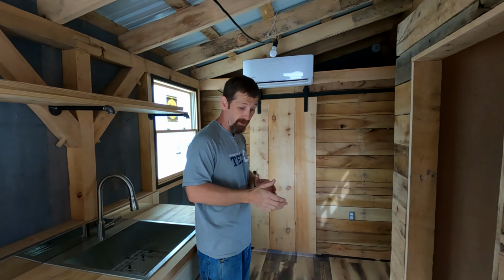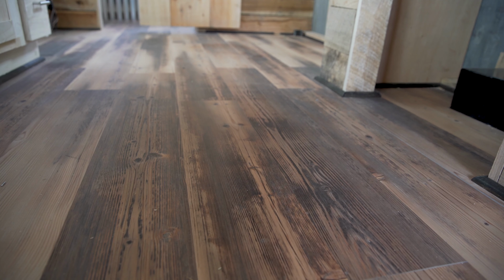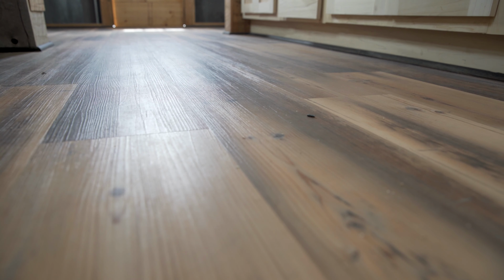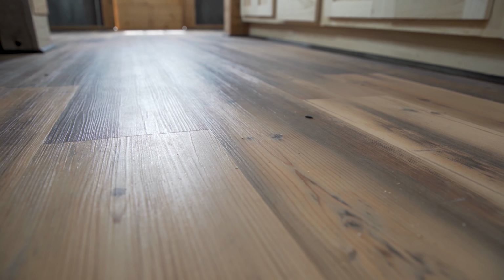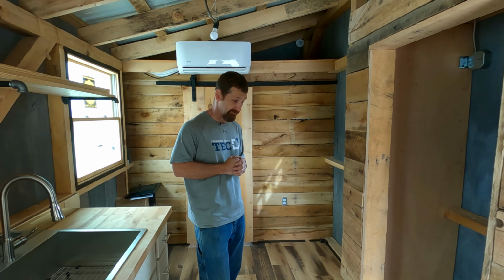So here we go. One thing I do want to mention, Ryan, if you can get a shot of the floor. We went with a vinyl plank flooring. Really rustic looking, but it holds up well to the weather, right? So we wanted something that will be able to travel well, but also be able to last, and this is a perfect option for us in this tiny house.